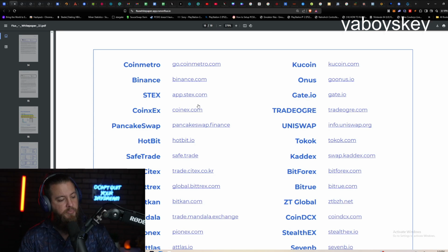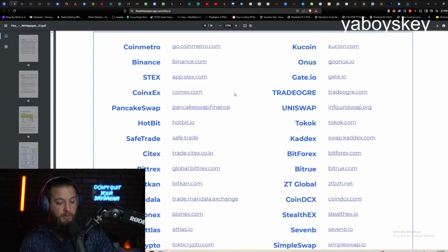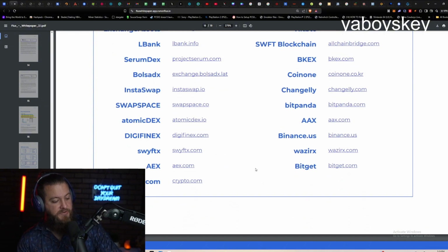Now, here are some of the places that you can buy Flux: Binance, Uphold, Gate.io, KuCoin, TradeOgre, Uniswap, BitUnex. There's a bunch of different places, Crypto.com, Binance.us. What you should do, in my opinion, is dollar cost average, meaning you buy a little bit each and every week.